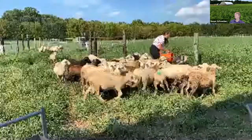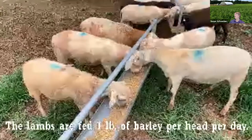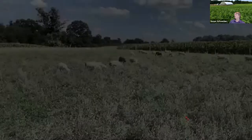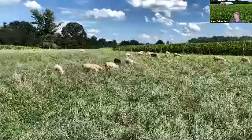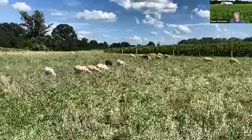Again, there's Nina. She takes care of them. She feeds them once a day, checks their water. 1 pound of barley per day, whole barley, bought from a local farmer. And there you can see they do pretty good once they eat their grain. They go out and graze.